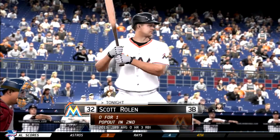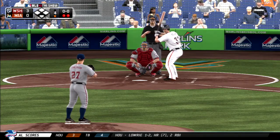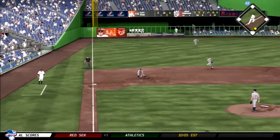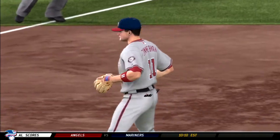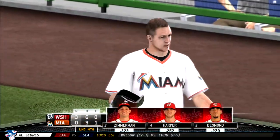Scott Rowland will dig in. He popped out in foul territory his first time. First pitch to him. Now a swing and a ball bounced to Zimmerman at third. Throw to first in plenty of time and the side is retired. Miami down in order, still down 3-0.